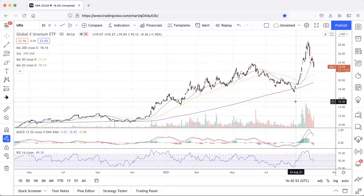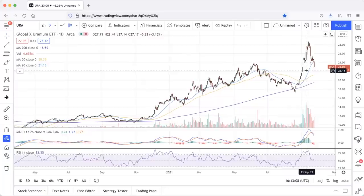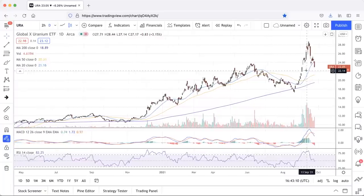We still have all of our moving averages moving up. However, RSI ticking back down after trying to recover for a few days. MACD continuing to slide down. I would say we have a little bit more selling to go with this, and this is likely to lead to some more outflows, which means we'll have a bit more selling pressure in the sector going forward.